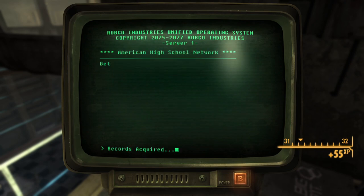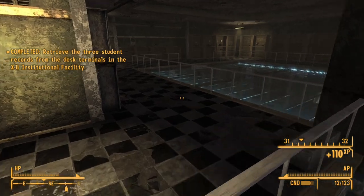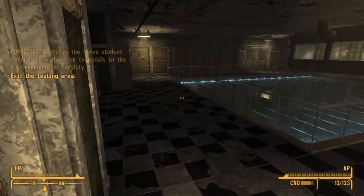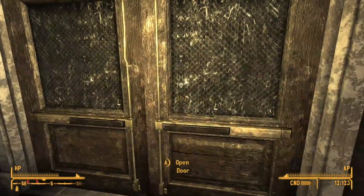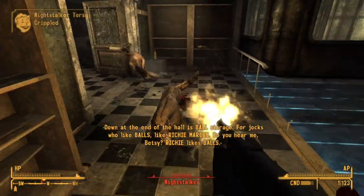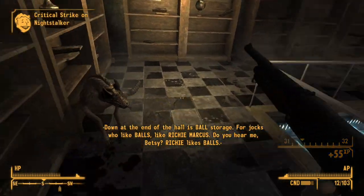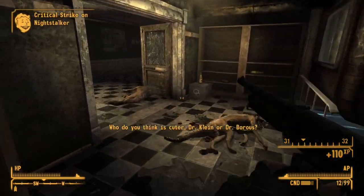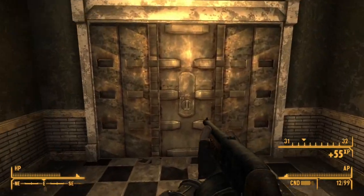So, Chief Student Records. So we're finished. Let's get out of here. Nope, that's the storage closet, dummy. I hear more, y'all. Thank God for this riot shotgun. There's another one of y'all. Cuter, Dr. Klein or Dr. Boros? That's a lot of freaking Night Stalkers.